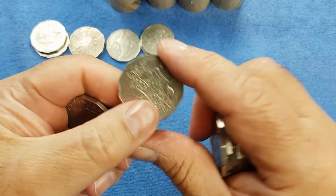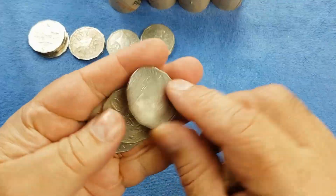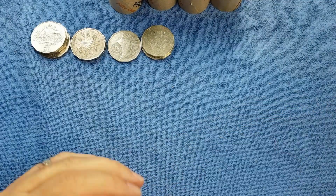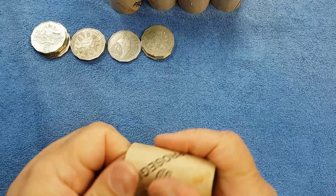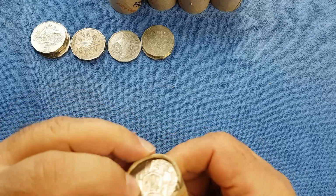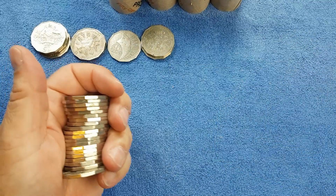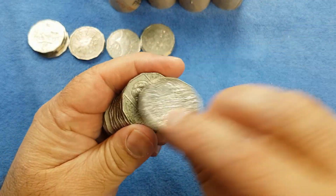Much better. Another Centenary Federation. And so not many common commemoratives so far in this hunt. And it's a little bit smaller than my usual hunt, so it was very difficult to get 50 cent pieces this week. For one reason or another, I had to go back a couple of times to be able to get just as much as I have got.